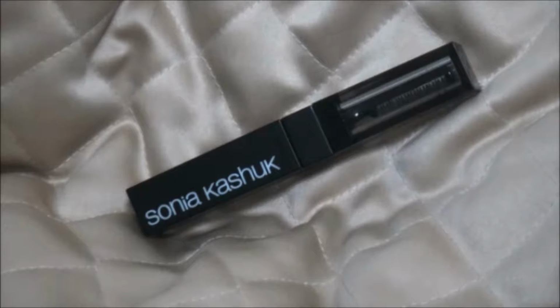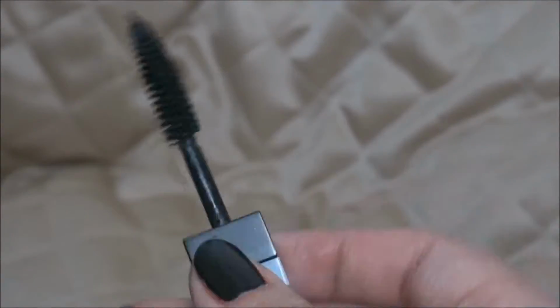I have one more Sonia Kashuk item here. This one is a mascara. When I first got this, I was looking for an eyebrow pomade, something that also had a brush with it, and so I bought this thinking this was for your eyebrows, and turns out it's not. I like this a lot because the packaging is very unique. It also is a flaw though because it's a very awkward thing to hold.